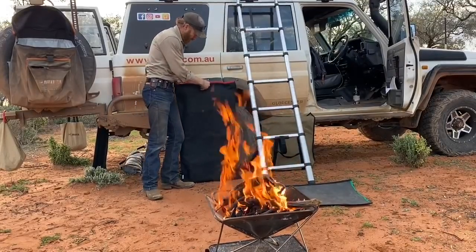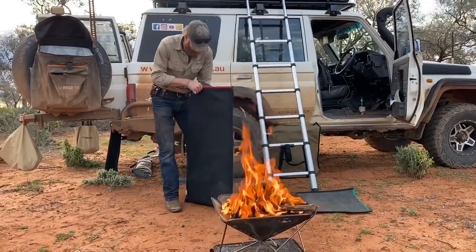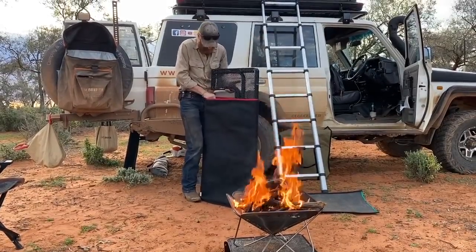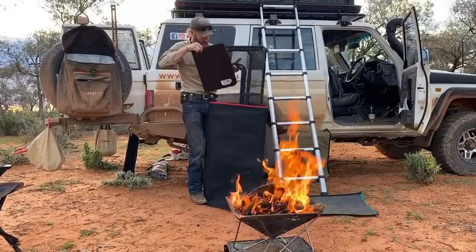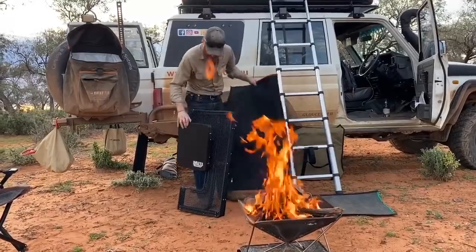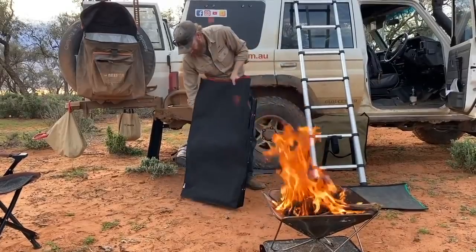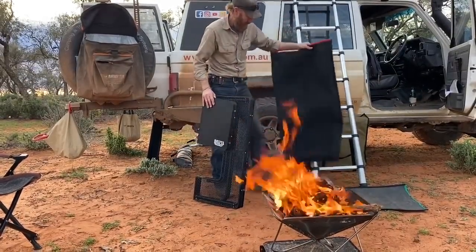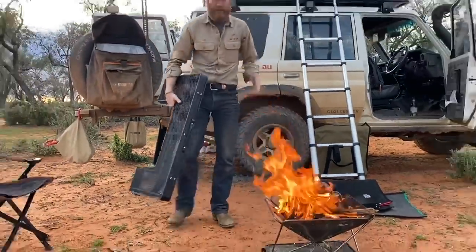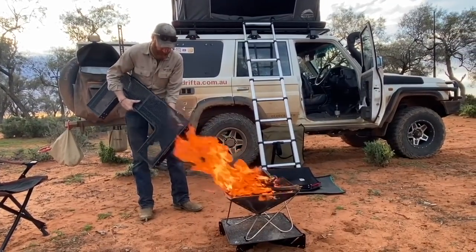So another thing I just realized this morning when I went to pack away, look at that. So the small Drifta coffee table, now that fits in there and fits inside the bag. So not a bad little tip, just for a bit of safe spacing, you know. And anyway, a couple of clips there.